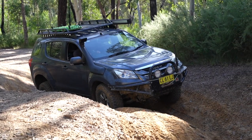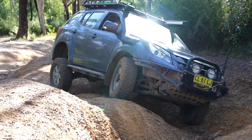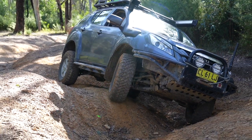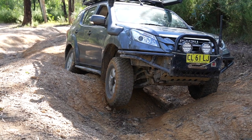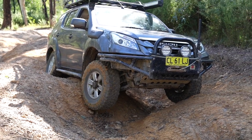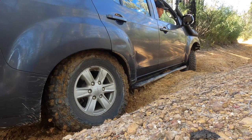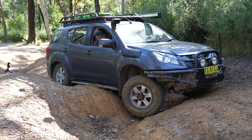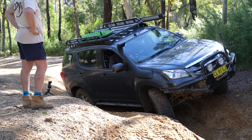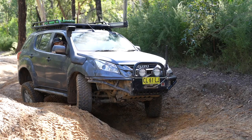It's a fairly rugged angle in here. Dad was struggling on the line he was on in the MU-X. He was bellying out and about that front locker to get those front wheels moving. He was unable to get that traction to pull him up out of it. So we decided to reverse him back, pick a different line and see how that went.